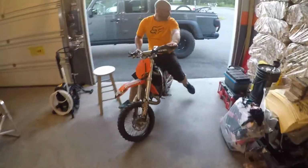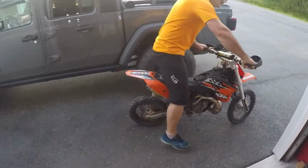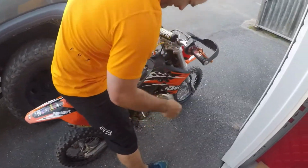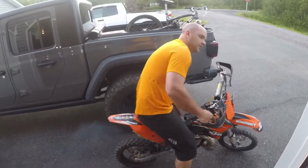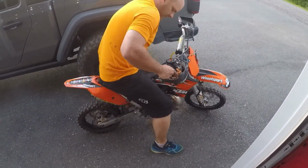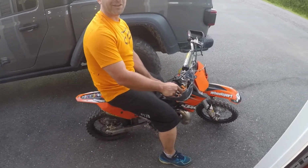Okay, we got it back together again, minus the seat because it didn't come with it, and we're hoping. Nice pivot turn. I like that. And if it stays running. A little soft for you, eh? No other spot.